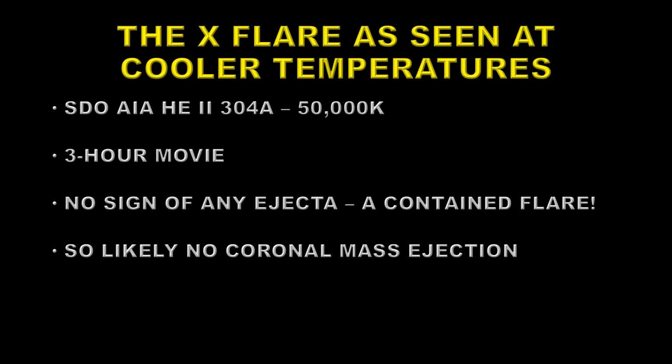So let's peel back the layers of the sun like an onion. We'll start with the cooler temperatures, and we're going to do that by looking at the SDO AIA helium 304 line, which is about 50,000 degrees. This is the 3-hour movie, and the interesting thing here is there's no sign of any ejecta. So this is a contained flare. Even though it's a huge flare, it's a contained flare. It doesn't break out of the solar magnetic fields that are surrounding it. That's probably because the sunspots are so strong. So there's likely no coronal mass ejection and probably therefore no geomagnetic storm as a result, which is unusual for this class of flare.